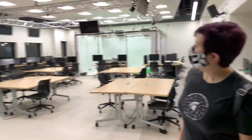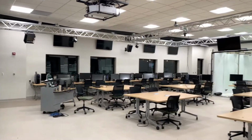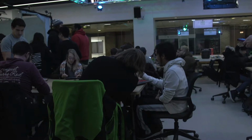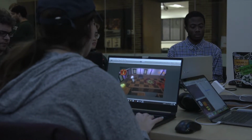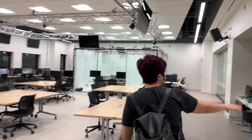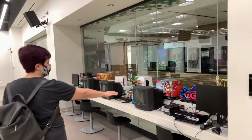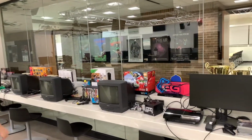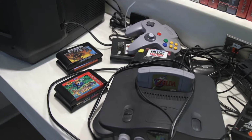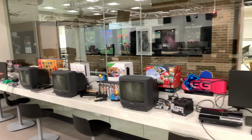Here is the game design area. In the back, we have a whole bunch of tablets that are used for the art classes. Students can actually draw directly on them with a special pen, not a real pen, like an ink pen. And then you can go through here and play some old school games to do research. Research is a very important part of game design. You want to know what has been made before. So you can go through and play some of that on these very old systems.